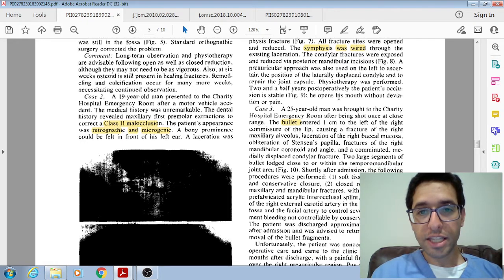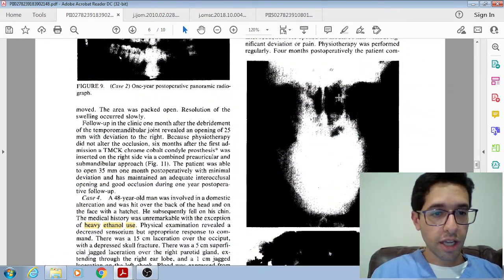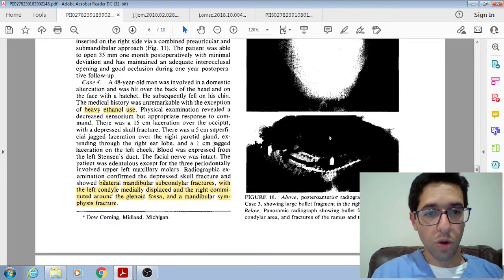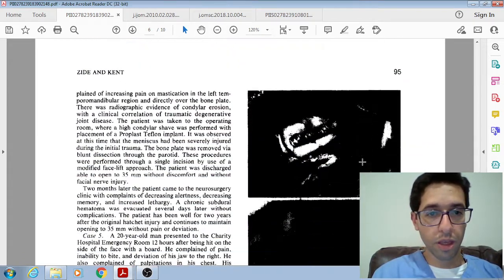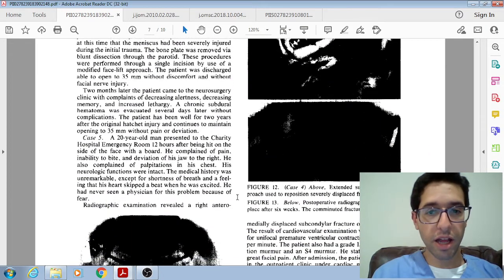All right, case number three, there's a bullet, so that's obvious. That's a foreign body. That's a clear indication. Case number four, this patient was a heavy ethanol user, so he's an alcoholic, so he may not have tolerated it. Plus, they also mentioned he had a lot of other fractures. So again, same idea. Case number five, this patient is a little bit of an exception. He was just medically unhealthy.